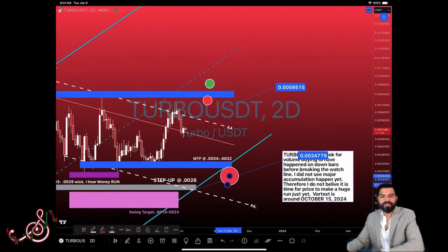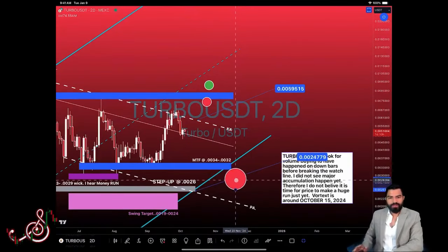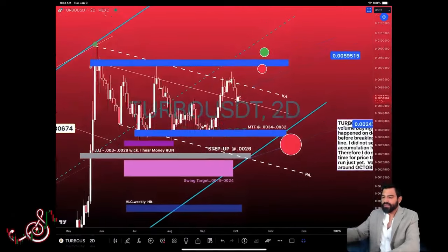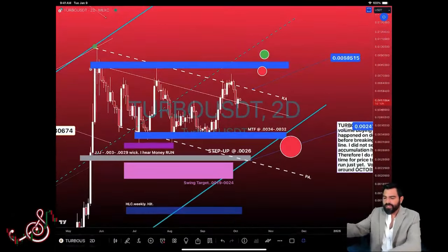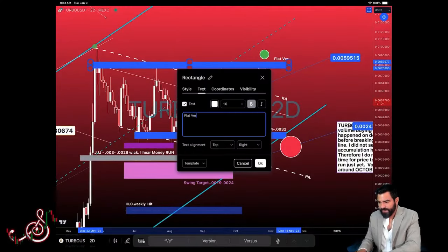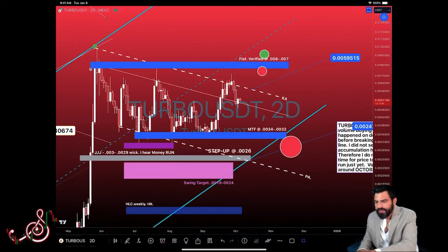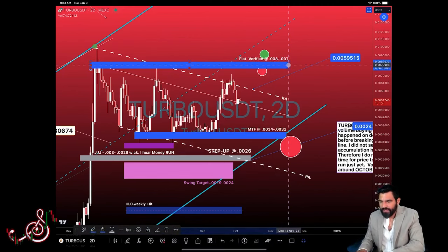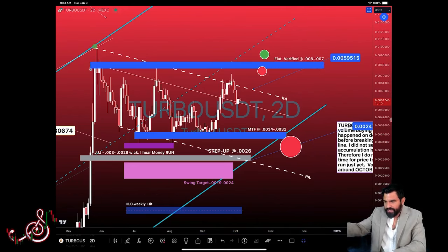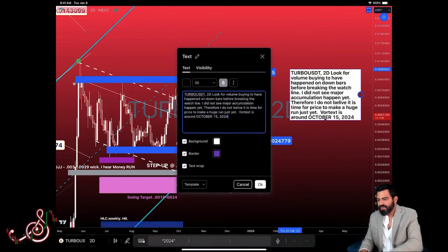So just to denote that it's a very big weakness, I'm just going to stretch up that ball a little bit and put them there. Okay, so I will quickly take a picture. I'll get you that price for these two, flat verified, I'll add the keyword verified to it, and the price at 008 to 007. That sounds good to me. You can use that as a decision area, and I'll update my report, and we'll move to the next crypto.